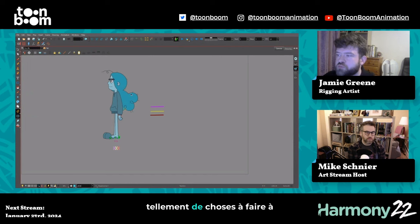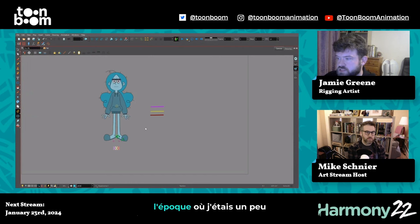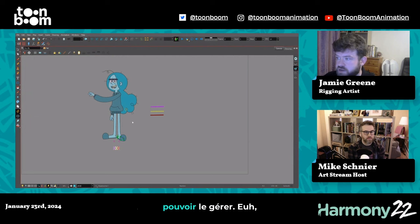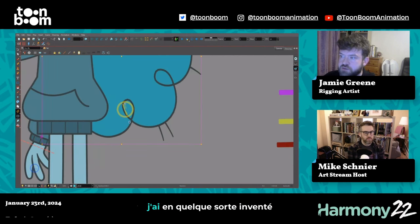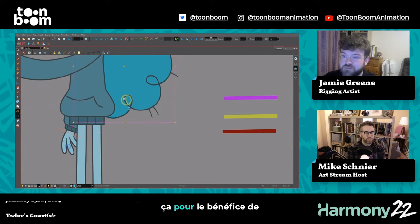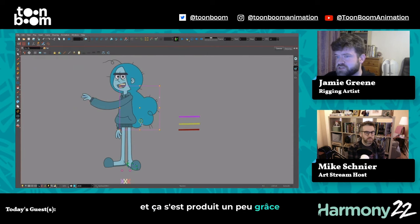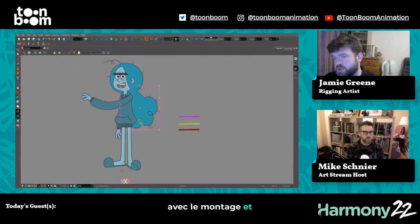The hair was just so bulky and there was so much going on at the time that I was worried about how I was actually going to be able to handle it. I came up with this for the benefit of this character, and that happened a little bit through discovery with the rigging and experimenting.